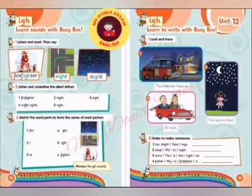Unit 12, page 100, exercise 2. Listen and underline the silent letters. 1. Firefighter. 2. Night. 3. Eight. 4. Traffic lights. 5. Right.